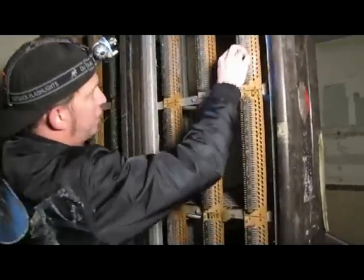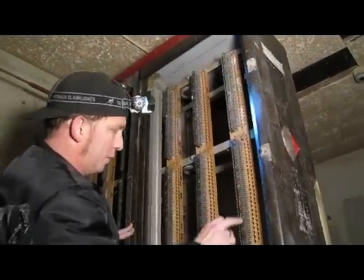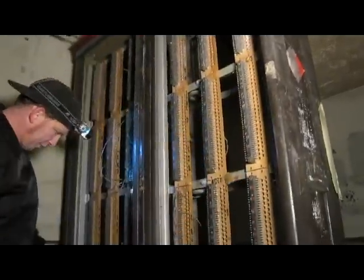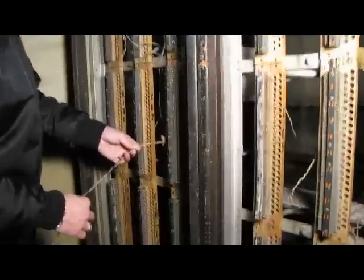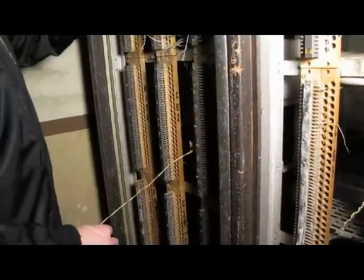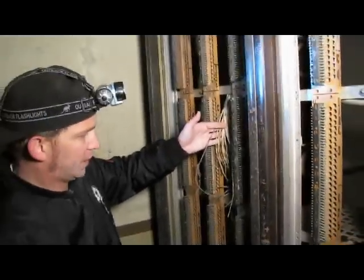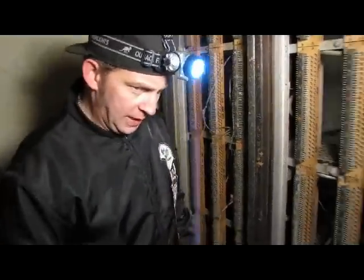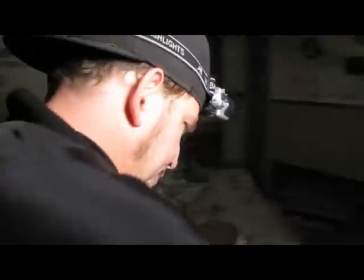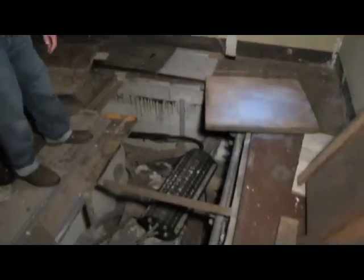We can still see the terminal boards on the back of the unit here, along with the number of positions. There's also quite a lot of what looks like communications line or telephone line still inside the board. So this is kind of rare, that this is actually still intact and able to be viewed. If we look on the floor, we can still see the cable trench leading into the room.